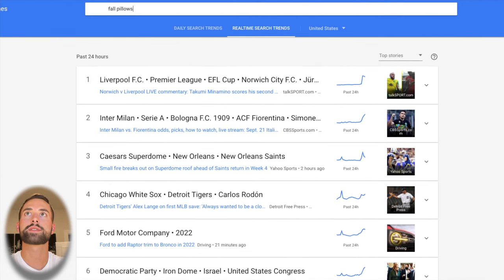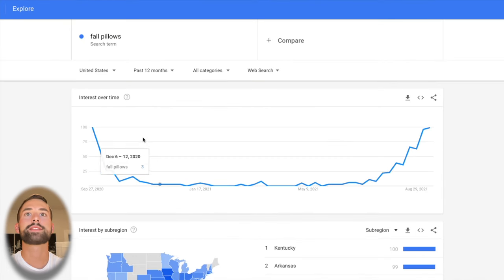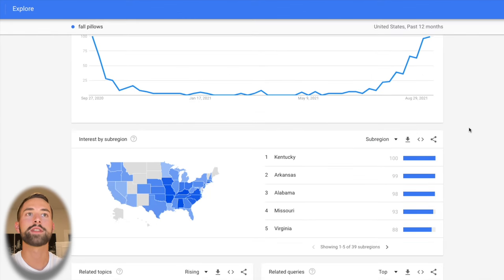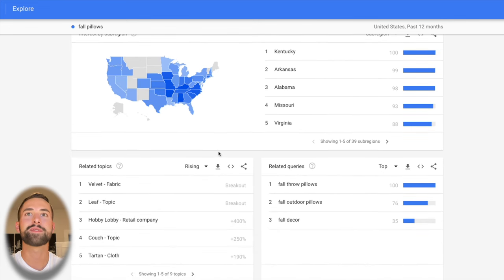So go up to the top here and we'll type in fall pillows for our example. And as you can see here, it will show you interest over time, what people are actually searching for in Google's search engine. What I want you guys to do is to disregard all of this information. It's good to know for some other things, especially product research. But I want you guys to go down to the bottom here.